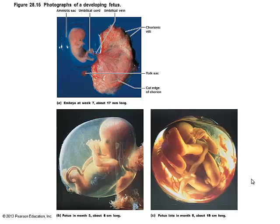So we see the fetus in several different stages. Embryo at 7 weeks. And again, when do we stop calling this an embryo? Yeah, 2 months-ish, 8 weeks. And then fetus in 3 months. Still pretty small. How big?